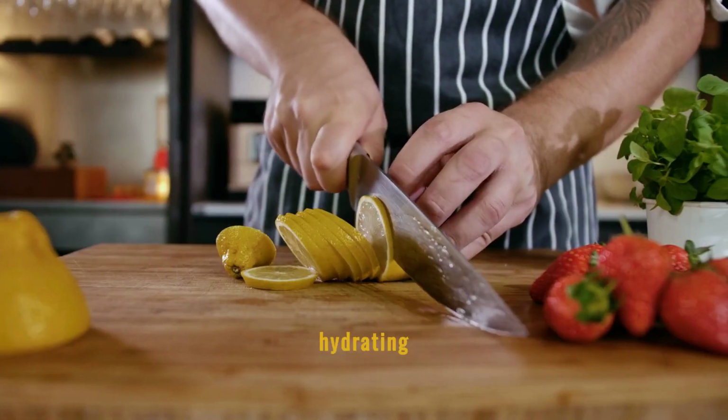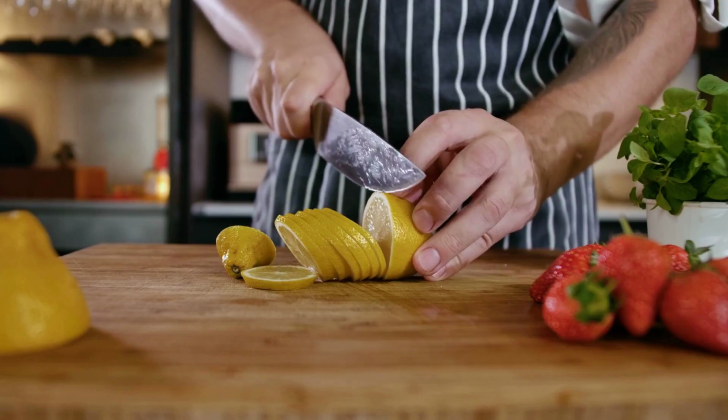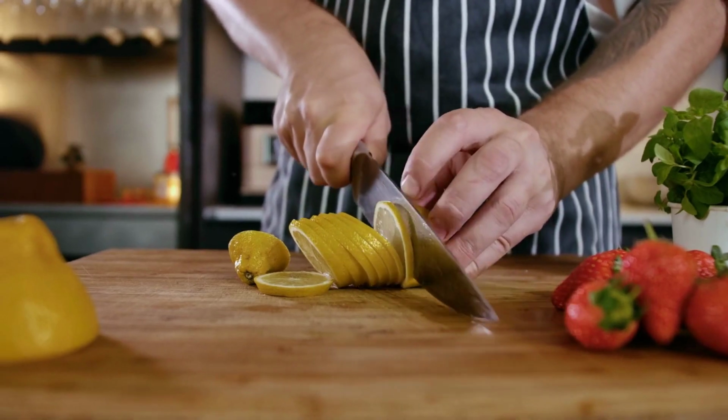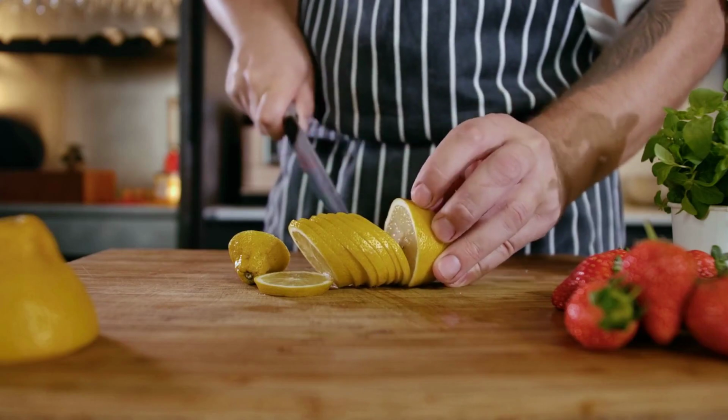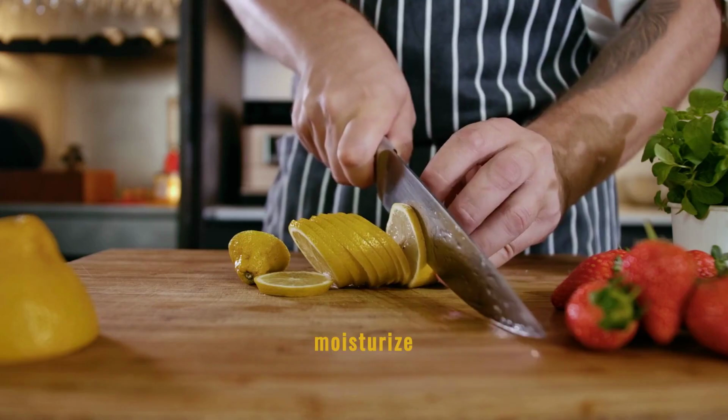A homemade hydrating mist made from cucumber and lemon can be a soothing remedy for dry skin. Simply juice a cucumber and a lemon, mix with a little water, and pour into a spray bottle. This refreshing mist can be spritzed on the face throughout the day to moisturize and revitalize the skin.